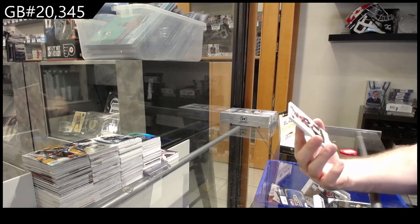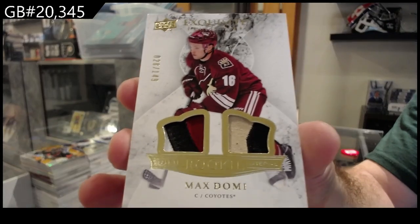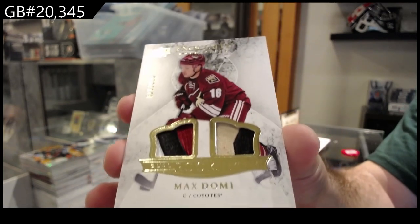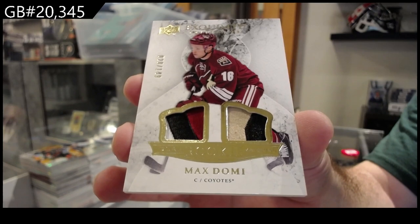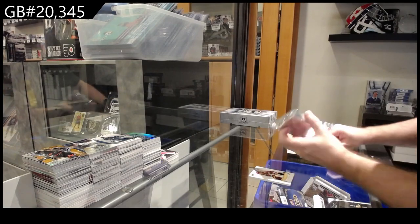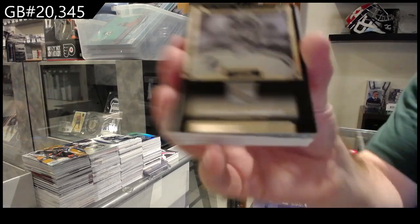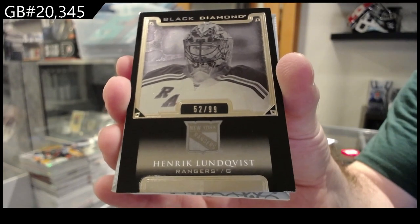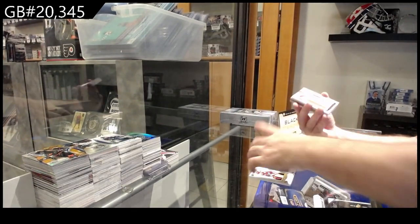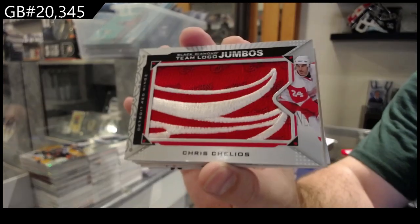For the Coyotes, number to 149, Max Domi. Dual rookie patch. He's definitely over-delivering right now for the Leafs. What a pickup. We've got for the Rangers, number to 99, Lundqvist. I think this is the black variant. We've got a rookie team logo jumbos, Chris Chelios.